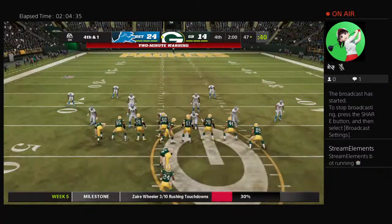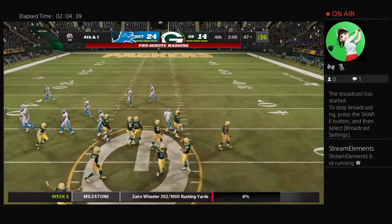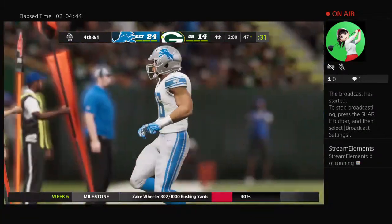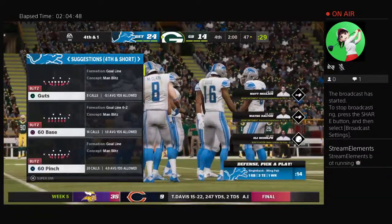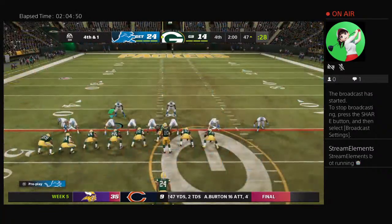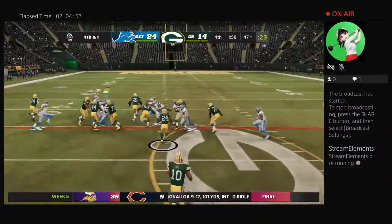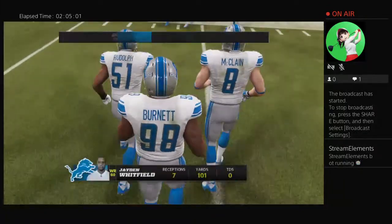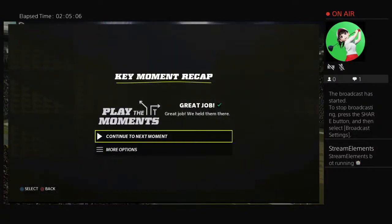No hesitation in this situation. Down a couple scores late in the game. This offense is staying out there on 4th. On 4th down, they'll try and run for it. And try to push his way forward, but I think he's going to be short. And he is short. They had to go.